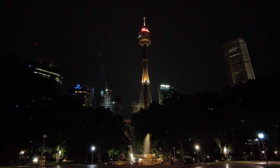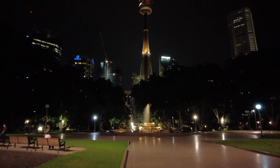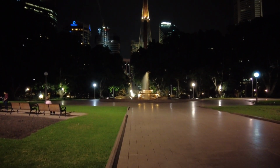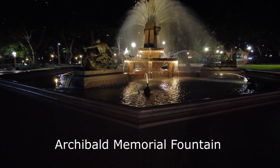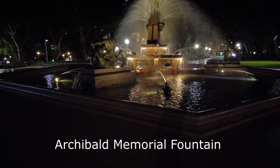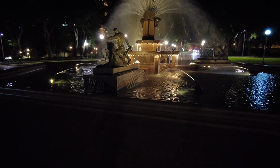At night, the skyline is dominated by the Sydney Tower Eye, and below it in Hyde Park, the Archibald Memorial Fountain makes for a spectacular sight. The fountain is named after G.F. Archibald, owner and editor of the Bulletin magazine, who bequeathed the funds to have it built.